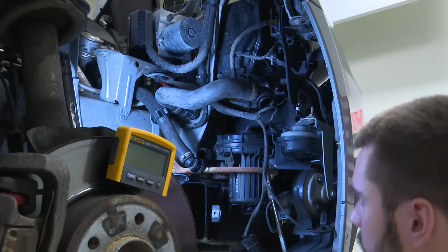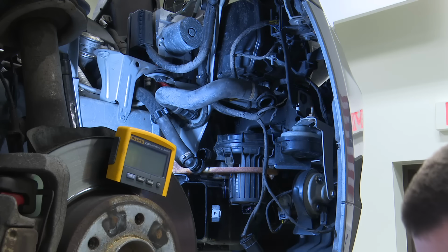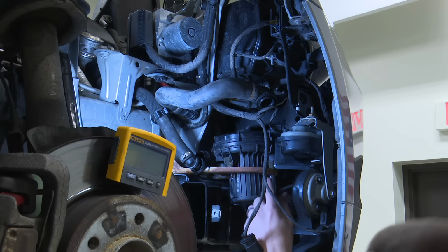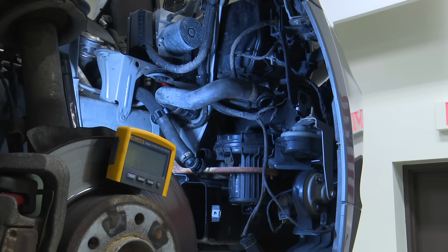All right, whoa. So there's a little bit more water coming out. And the third one. I can't believe these aren't breaking. It's my lucky day. I didn't even spray them with any penetrating oil or anything.